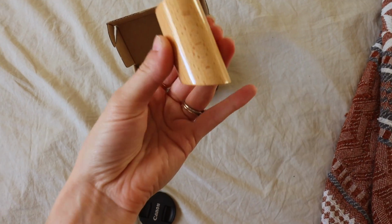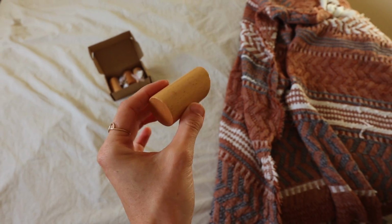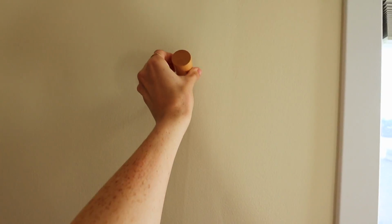Woohoo! So I bought these hooks off of Amazon and they arrived just the other day and I was really excited about them. The original plan was to put them up here by the mirror and then hang hats, like 2 or 3 of them.